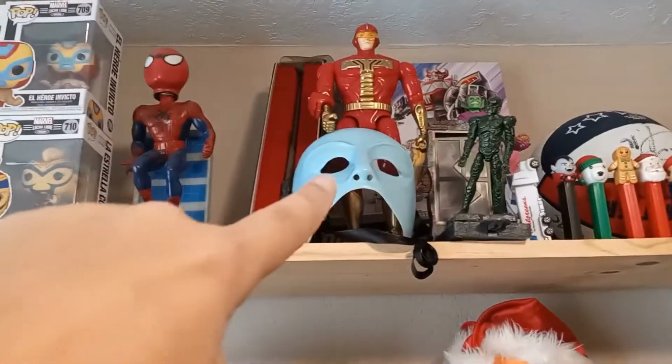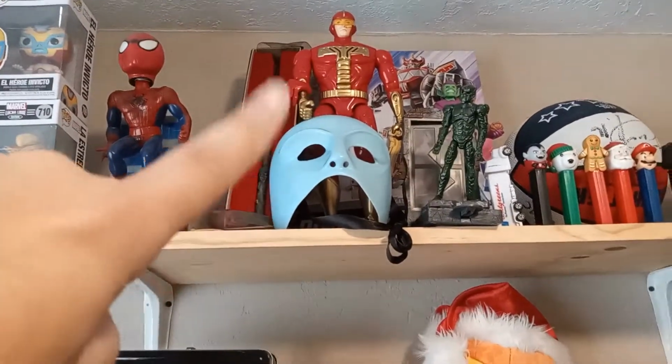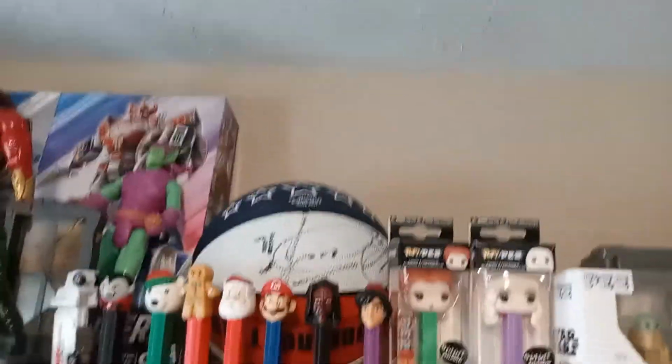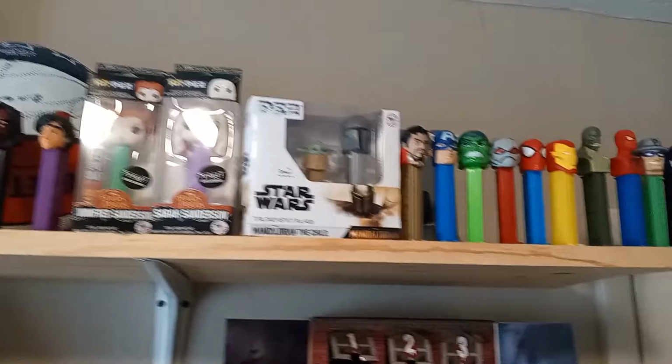This is a mask from Phantom of the Opera. It's a replica from the Claude Rains movie. And then my Pez dispensers, because I'm a nerd and I collect Pez. A signed basketball for the Harlem Globetrotters. And then all my other nerdy Pez.